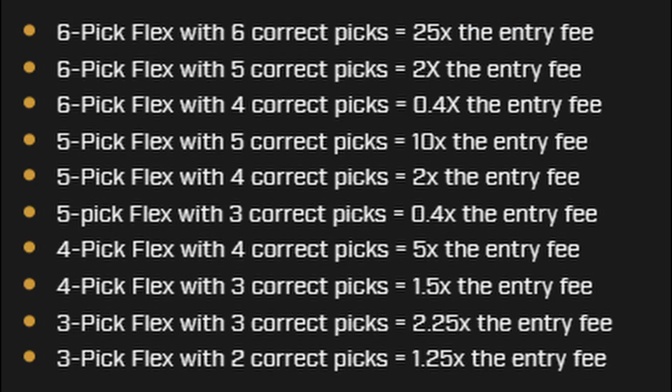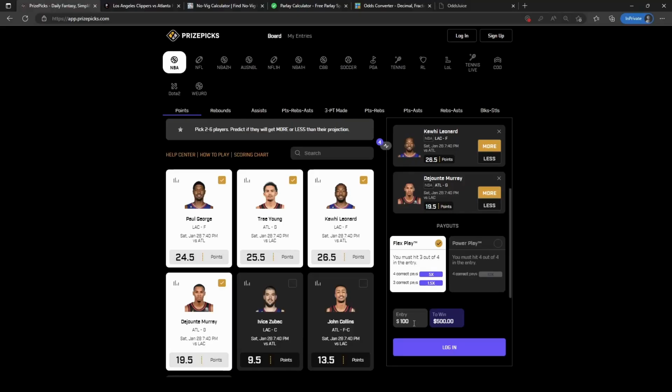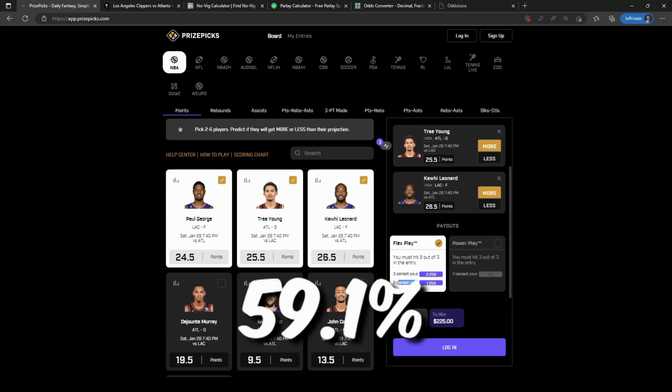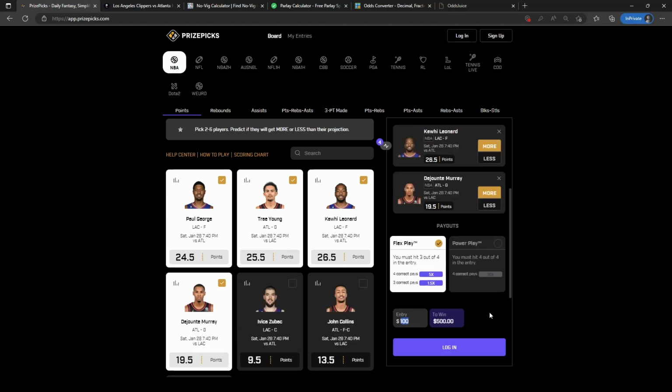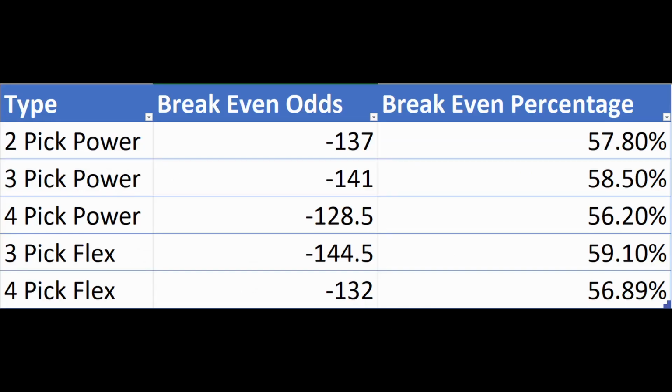The math is more complicated for flex plays since they have varied payouts, but they don't really make things better for the 3 and 4 pick plays. 3-pick flexes break even at 59.1%, which is by far the worst, while 4-pick flexes break even at 56.9%. Now here's a table of all that information condensed so you could see it easily.